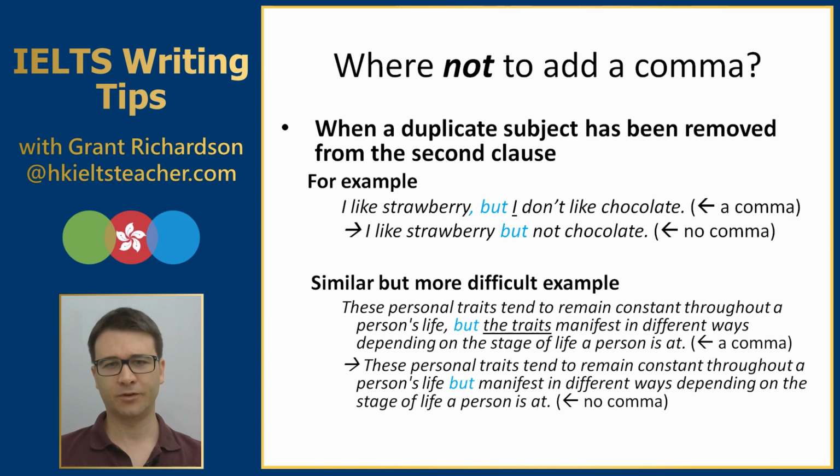And a similar but more difficult example, okay, I'll let you read that. So pause the video and you can read it and see the two sentences mean the same thing.